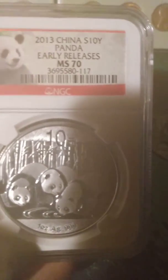But that's my coaster. It's a Morgan dollar. That's what I put my Mountain Dew on, so I don't ruin my mat. It's exploding with coins. And the coin grading scale goes up to 70, and 70 is a perfect coin. And as you can see, that's an MS-70 Panda. That's the most perfect coin you can get.